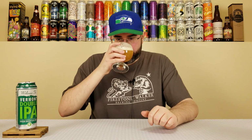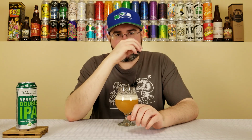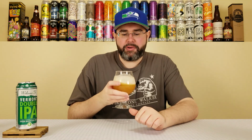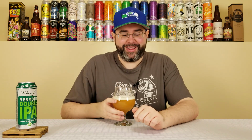Let's get a nose. Ooh, very, very dank and herbaceous. It's almost like, shout out to Matt over at Massive Beer Reviews when he talks about tomato stock, that kind of herbaceousness to the nose. But then there's underlying big tropical and stone fruit. I'm getting pineapple, mango, lychee, passion fruit, some peach and apricot notes, but they're a bit more mild and subdued. This one's all about that herbaceousness, a bit of dankness, and then the tropical and stone fruits. It smells like a really good Vermont-style IPA. Let's get into it. Cheers, everyone.